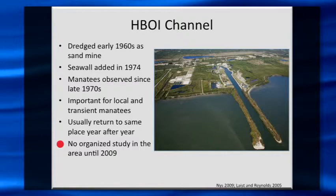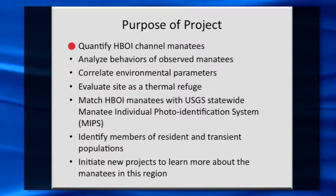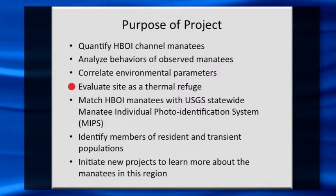And the purpose of the project is actually a number of things. One, just how many manatees are here? Who's coming here? Are they residents or are they transient migratory individuals? What sort of behaviors are they exhibiting in Harbor Branch? And what are the environmental correlates? Is it cold out in the lagoon versus warmer in the channel?